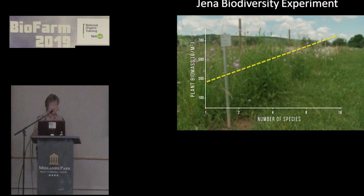I think I can see it. I don't know whether I'm touching something there, but anyway, the number of species along the bottom, 2, 4, 8 or 16, and this is the biomass in weight at the side. So you can see this is a straight line relationship. The more different kinds of plants you put together, the more biomass you will produce.